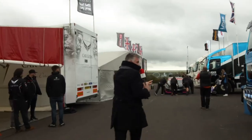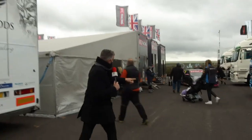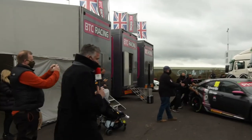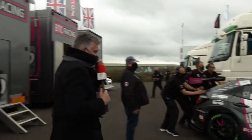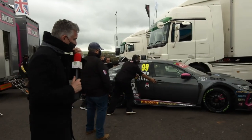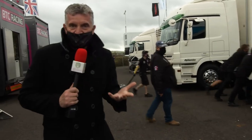Okay, so we can see up here, the guys from BTC Racing have got Jade Edwards' car ready, pushed out to the garage now, so brilliant job for them. Got everything together, so it's fantastic. That's a real team effort to get that ready for the race. So after that shunt, this is the only car that's going out, because Glyn Geddy's car isn't ready to go out, too much damage, and also Andy Neate's car isn't going out as well. So fair play to the BTC guys for getting it ready.